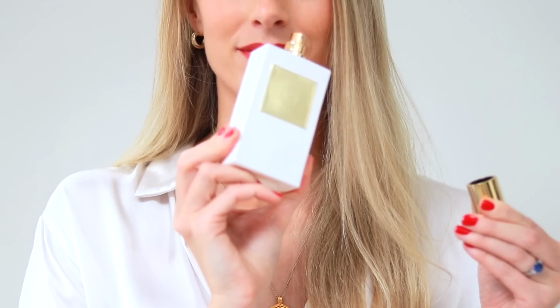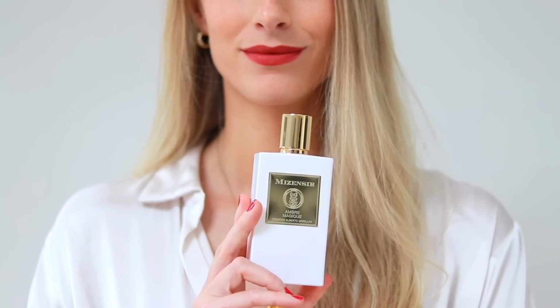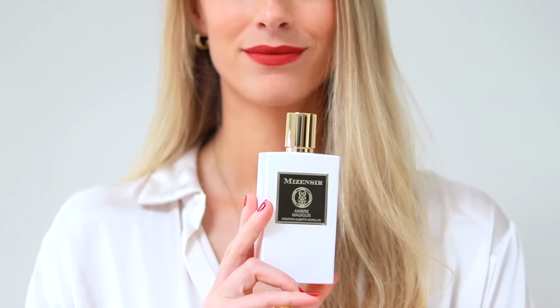So sophisticated and luxurious. This is like you're dripping in gold. It is beautiful and a spectacular amber fragrance. This is a type of scent that I would recommend for the evenings, for special occasions, and for that special, elegant lady. It also performs really well on my skin.